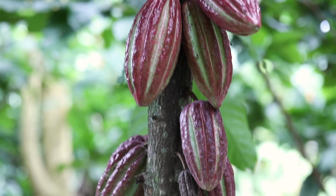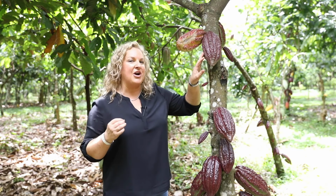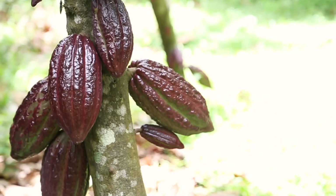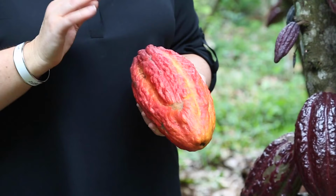Now, for this particular hybrid, we can see the immature pods here. This one's purple and green. As this one completely ripens, it will be a bright, vibrant red, and the green part will actually be a bright yellow. We've got the ones that are all purple. As they ripen, we'll find that it'll be completely bright red.